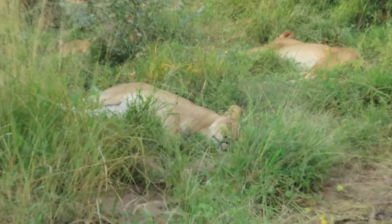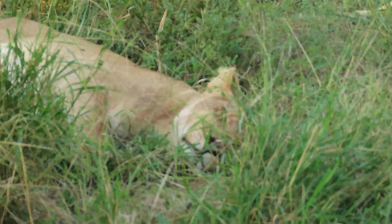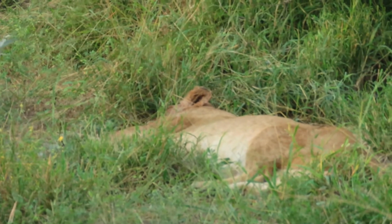Okay, so here we are. Always nice to find lion, very exciting. And even though most people won't admit it, it's probably the icon of most of the animals that they'd like to see in the bush. We're very lucky, thanks to our good friends next door, letting us know that they're here.